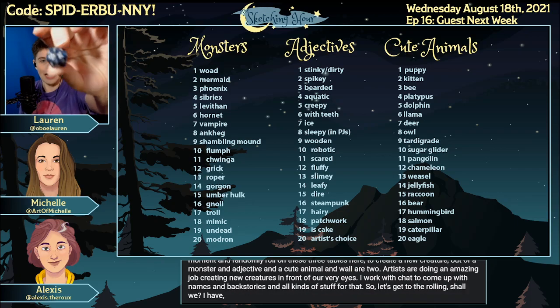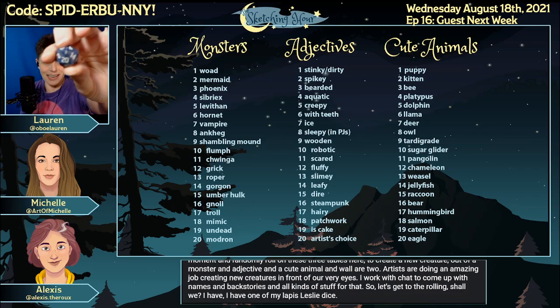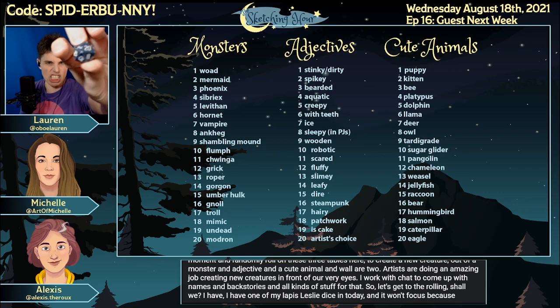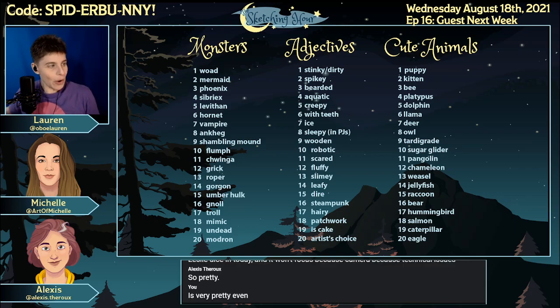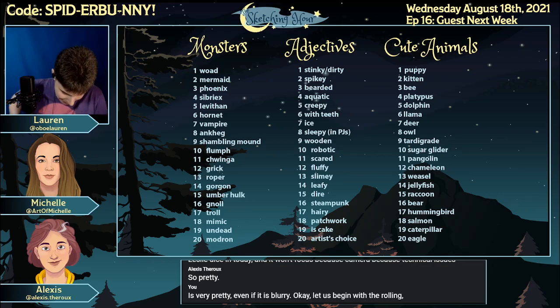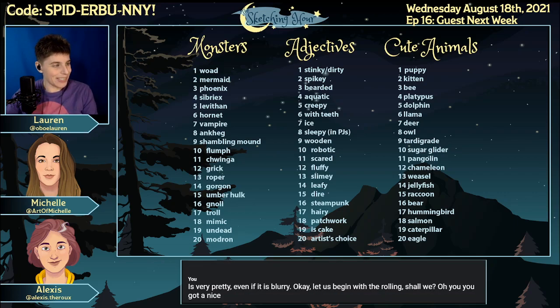I have one of my lapis lazuli dice in today, and it won't focus because of technical issues. So pretty. It is very pretty, even if it is blurry. Okay, let us begin with the rolling, shall we? Ooh, you got a nice sounding roll there. Mine is all muted. I'm first.